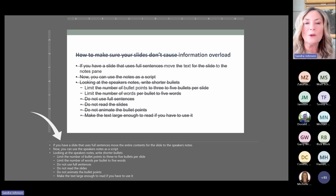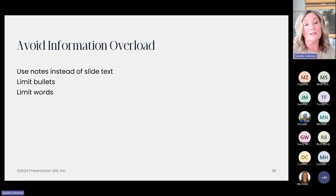I have a hack too, where you can export these notes to Word. It's not really a hack, it's just a feature of PowerPoint. Export those notes to Word, you get a side-by-side comparison, and it allows you to practice and become prepared for a slide that's just like this. Tons of white space, not necessarily pretty, but you know what? The key message is getting across. I'm avoiding information overload by using notes instead of slide text.